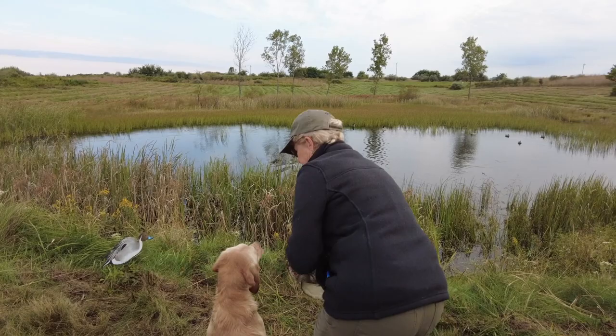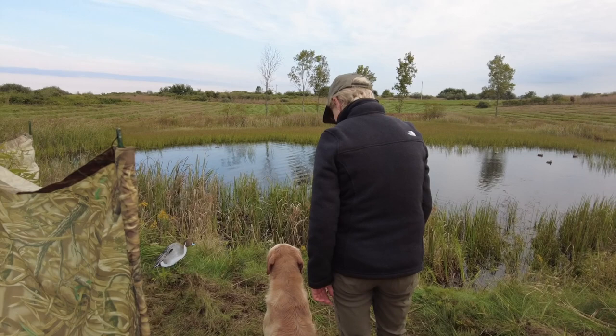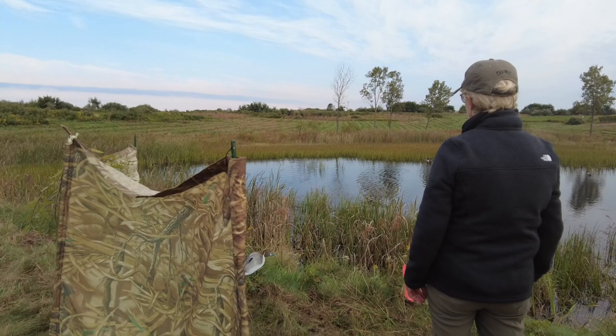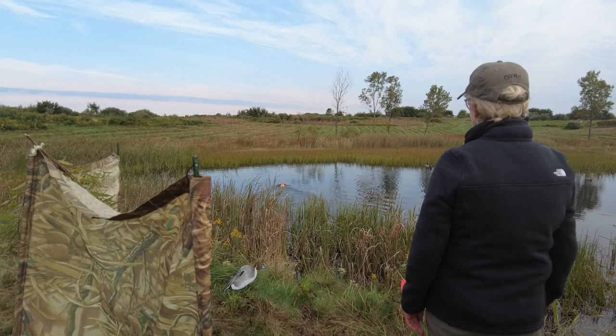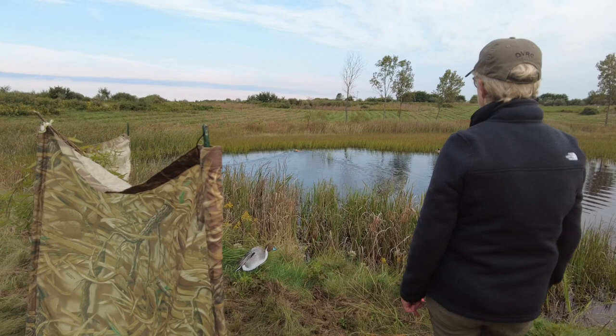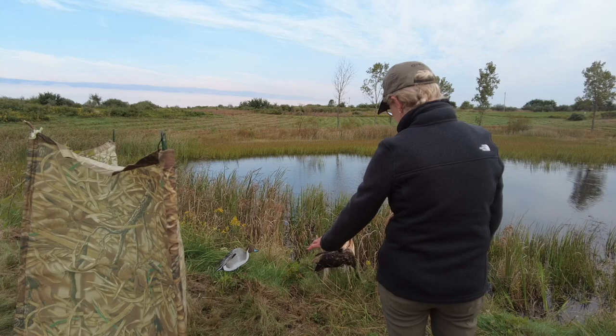The dog has an excellent delivery of the first bird and a nice line to the memory bird. No problem with this double for this dog, and a nice job on this series.